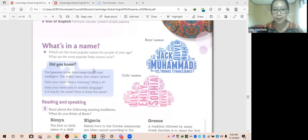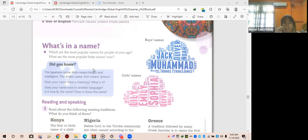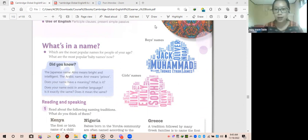So how about the baby names? These are the names that are really popular for your age, right? So how about the baby names nowadays? What are the most popular names? Do you have any idea? Or do you know any popular names for babies? We call the baby like Poo. Okay, that would be kind of a nickname, right? So how about the others? Can you think of any popular name for a baby today?